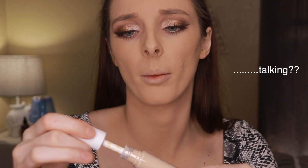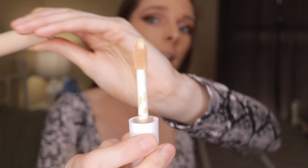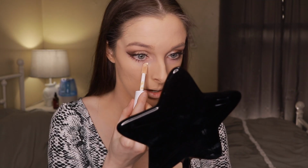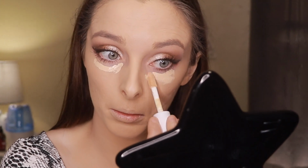Okay, so next on the list is the e.l.f. Hydrating Camo Concealer. This has been recommended by everybody and their mama. It is apparently a good dupe for the Tarte Shape Tape. I don't understand why I have such a problem with that type of stuff. Look at that applicator. That is the size of my pinky. Wow. I don't know. That's what I'm gonna go in with. Okay, that amount.